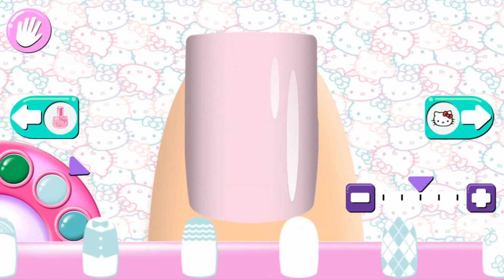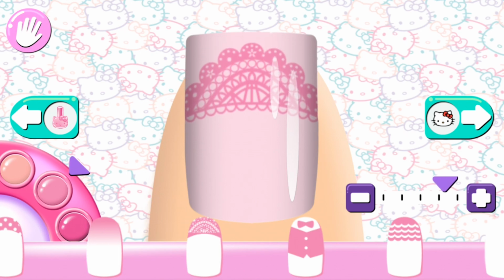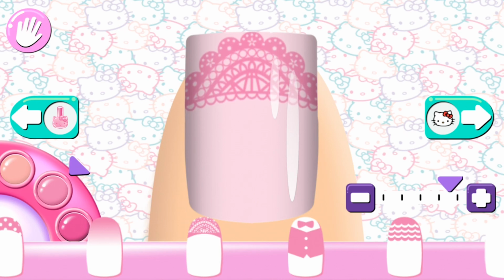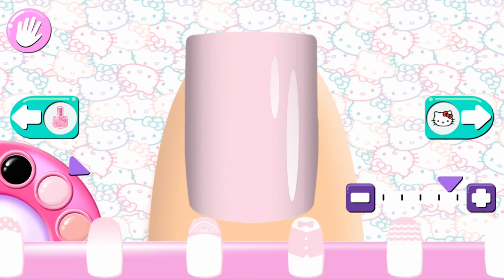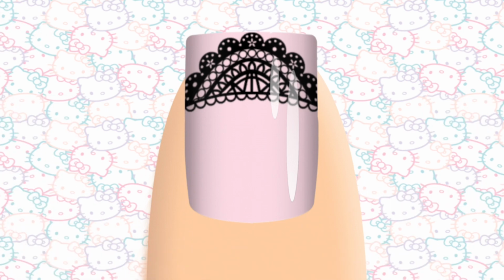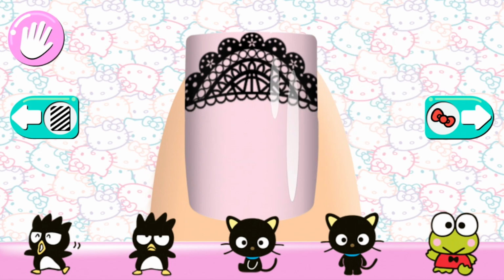What pattern inspires you today? Tap on a pattern in the tray to use it on your nails. Change the pattern's color with the color wheel. Now to make it super cute by adding a character. Drag the character you want onto your nail, anywhere you like.